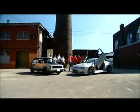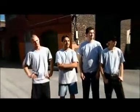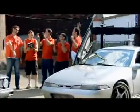Okay, teams, the judges have looked over your cars, and it was a close decision, but they've gone for the Talon and Team Combustion. Yeah. Woo!